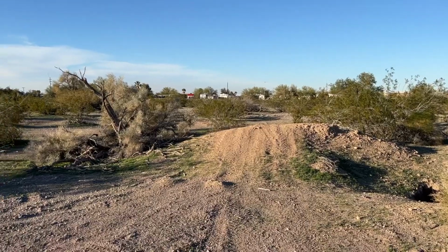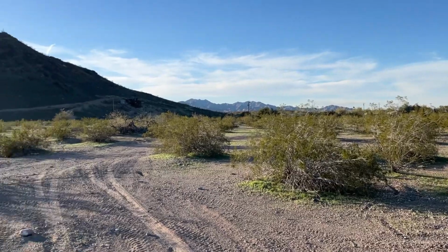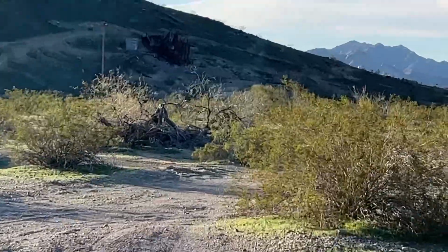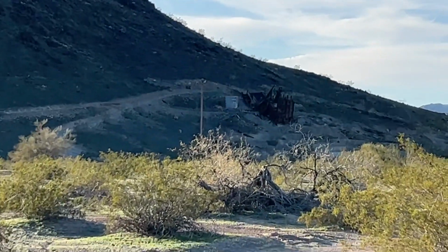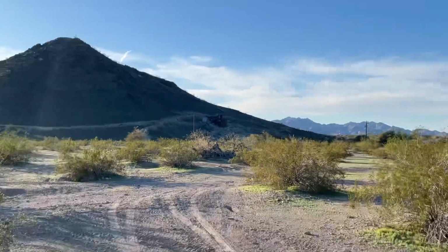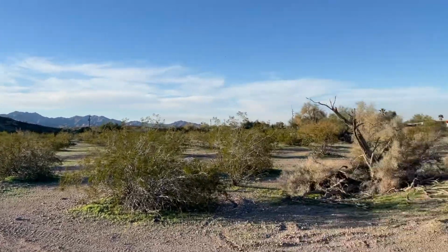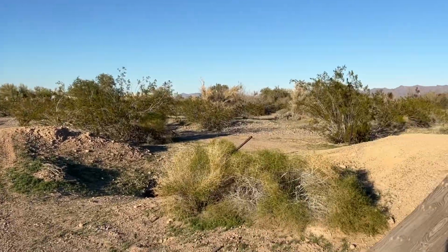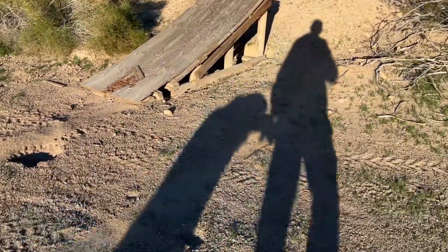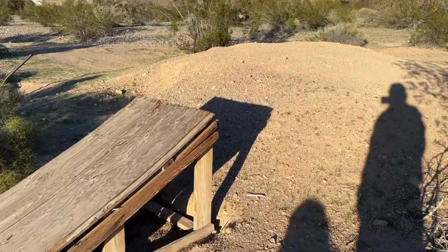For reference, I'll pan around here. There's part of the town right there, so we're not too far from town. And as you go around, there's one mine over there, if I can find it. It's hard to see in the shadows, but there's one mine. So we're between the mine, Q Mountain, which is that big mountain, and Tyson's Wash. But yeah, this ramp, interesting. There's nothing underneath it. It's all built up.